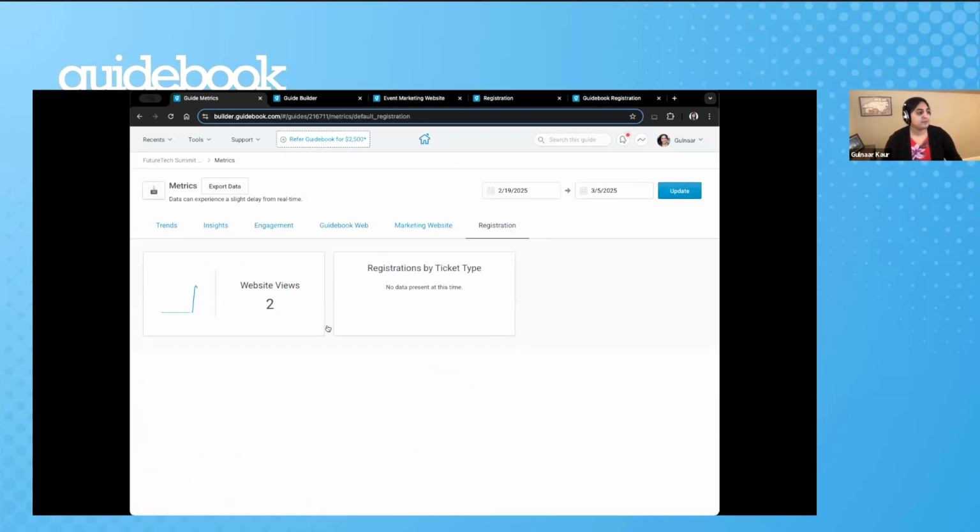I think there's just like a slight delay between that reg data coming up and the number of registrants by ticket type popping up. But we can see, again, an at-a-glance view of how effective is your marketing? Are you driving traffic? Are you getting those activations and converting potential attendees to committed registrants?